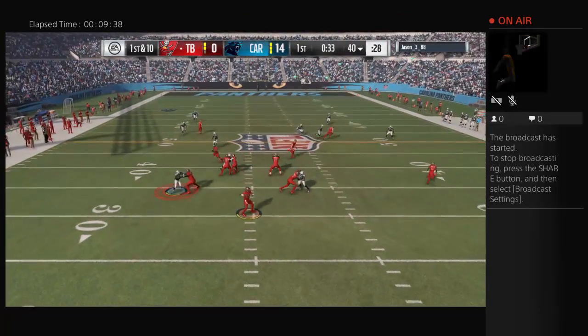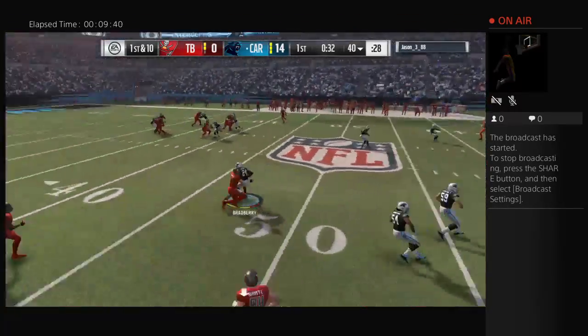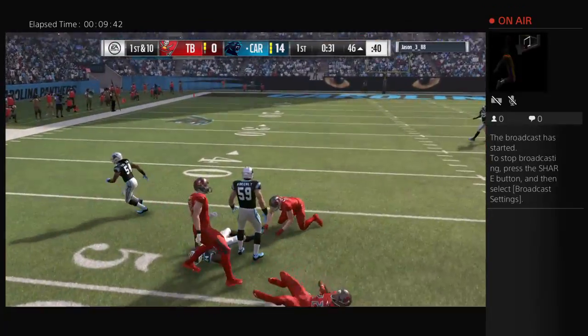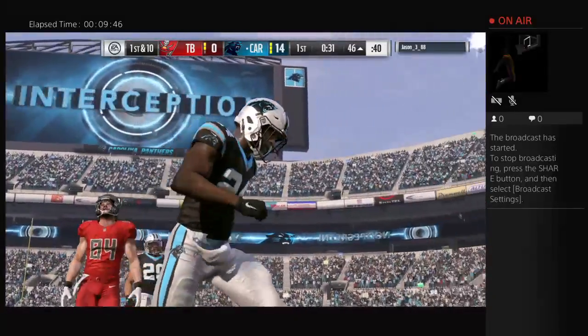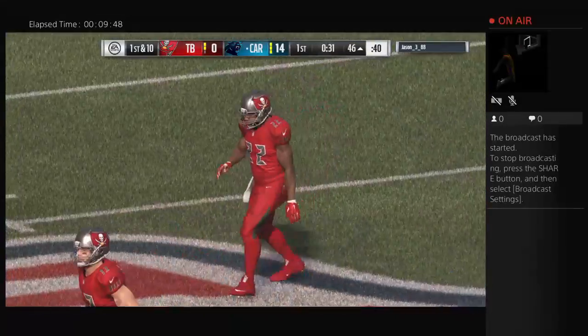A first down throw for Winston. And Jameis intercepted a 3rd time. A great read, and it's picked off. And they take over. They'll set up shop at the 46-yard line.